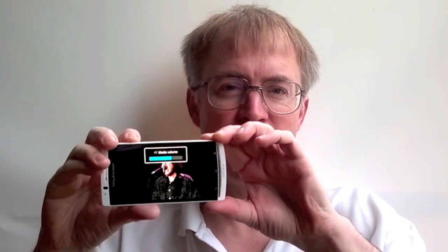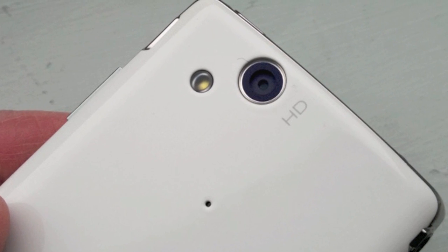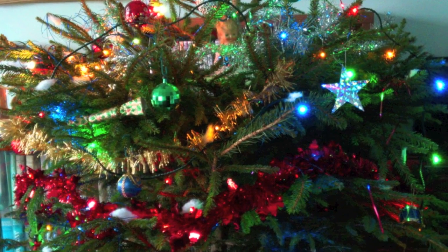Just a bit of distortion there at the top end. Although the camera is the same unit as on the original Arc, the LED light now acts as a flash in the expected way. I guess enough people must have complained about the original always-on behaviour. And no, it's still not a patch on the Xenon Flash on my N8, but I digress.